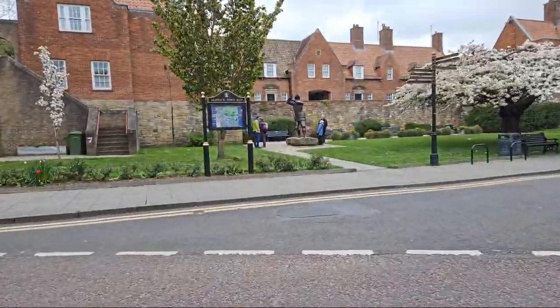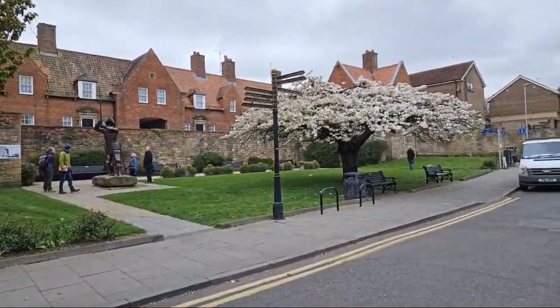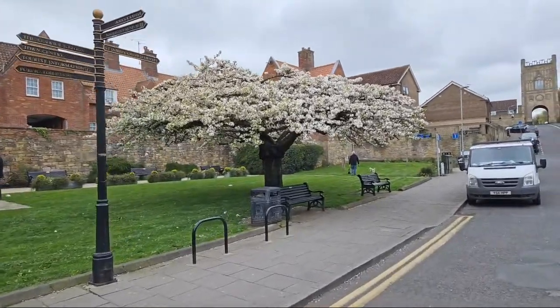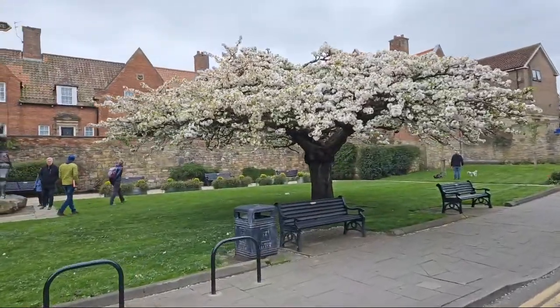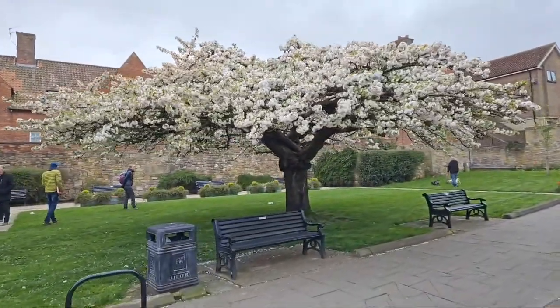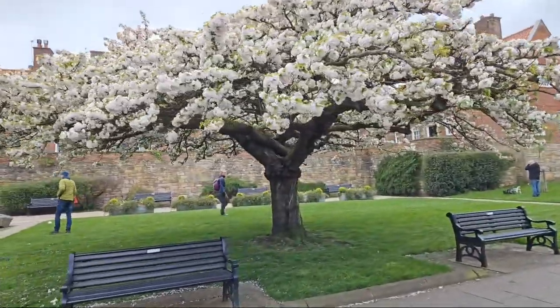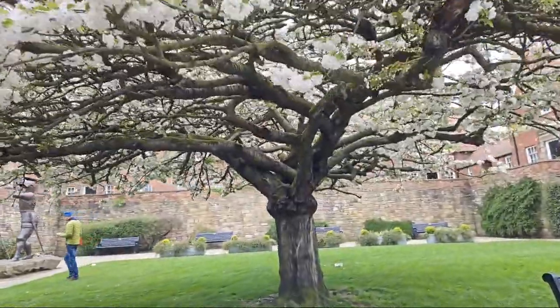Okay, let's cross over here to this beautiful cherry tree, which is just starting to shed its blossoms. And then we'll look at Harry Hotspur. Beautiful, look at that. I'm more interested in the cherry blossom than anything else. But that is well looked after. Very relaxing.